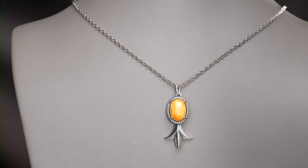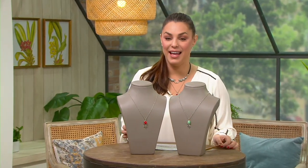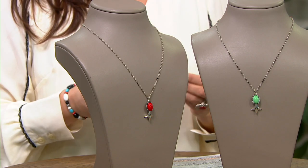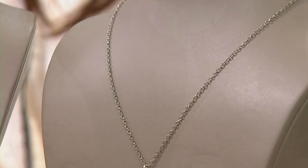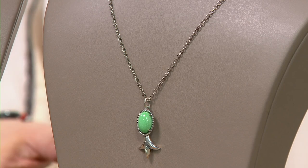So it's a perfect time to get our hands on this huge oval gemstone cabochon that has that rope detail all the way around, with the beautiful squash blossom at the bottom. And we're also getting the gorgeous chain. It's 17 inches, but it has a 3-inch extender. So altogether, it can be as short as 17 inches or as long as 20 inches in length. I love this one, and it does go up almost $40, I think, for this one.